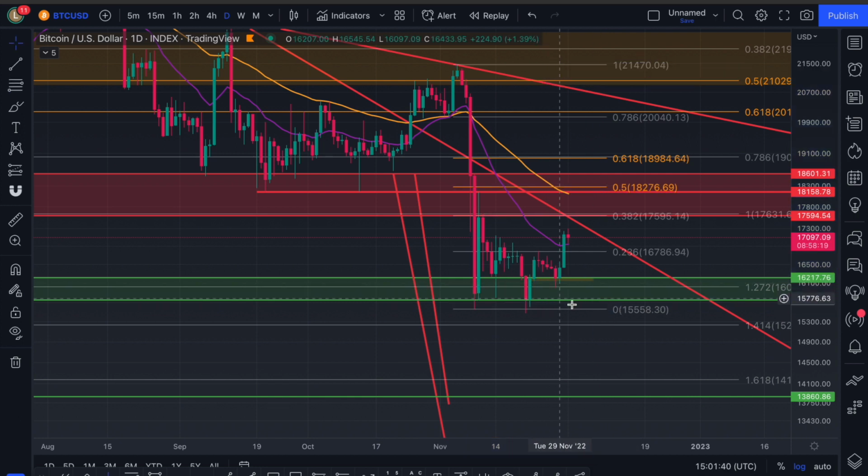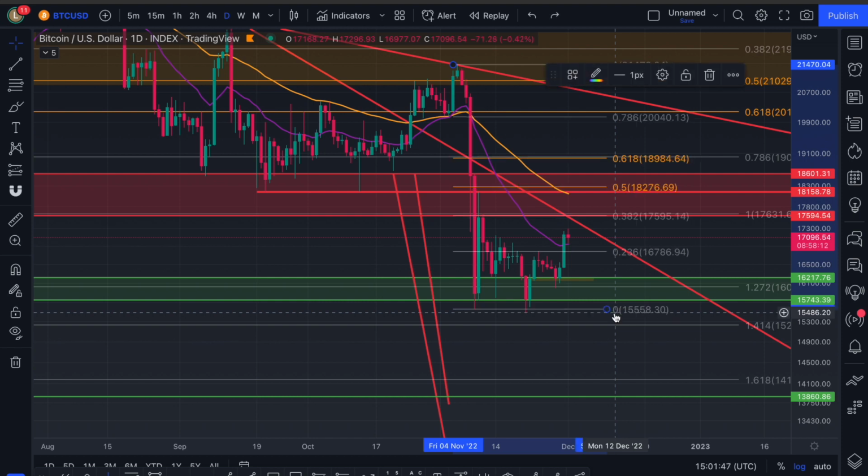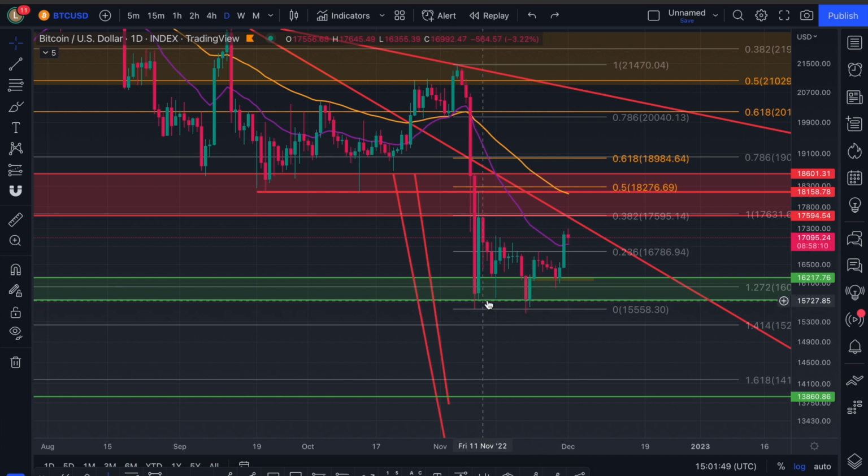And then, it honestly doesn't matter. You can just put it on the lowest point. There's no difference whatsoever, guys. They're a few dollars different. Essentially, you can see closing above the 236 and the 20 is a signal. Now we're going to see this continuation to the 382.